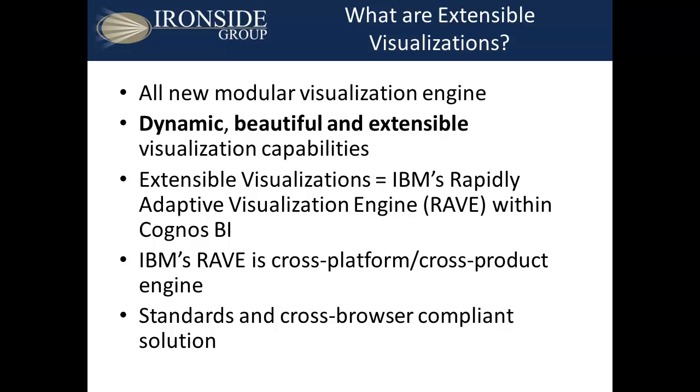So what are extensible visualizations? Basically, it's an all-new modular visualization engine. It's dynamic. It's visually appealing. As we said, it's extensible, as the name implies. So we can build on that.